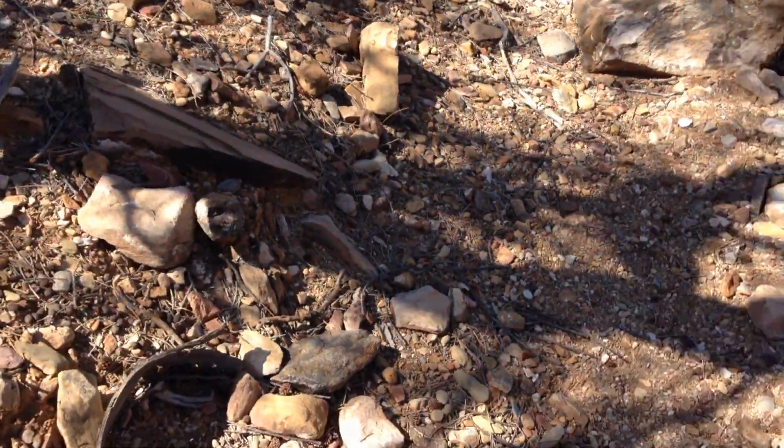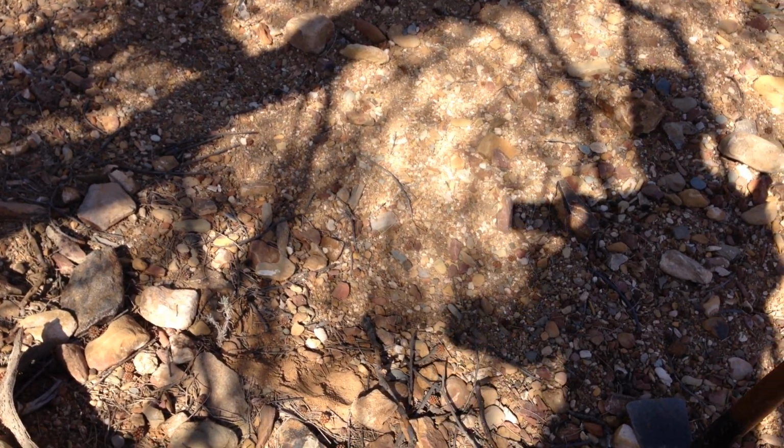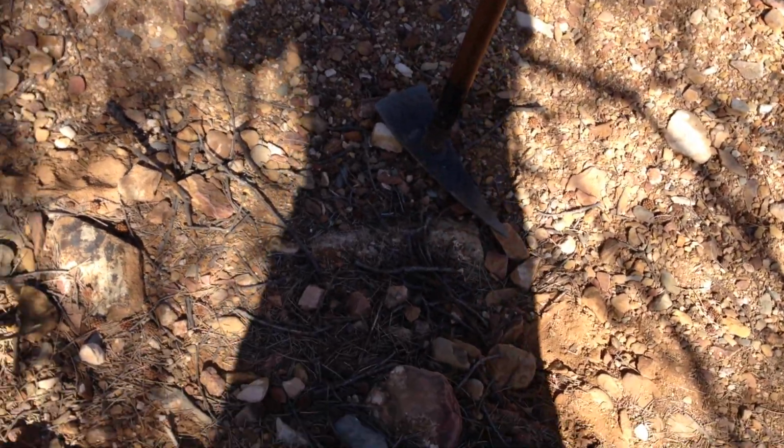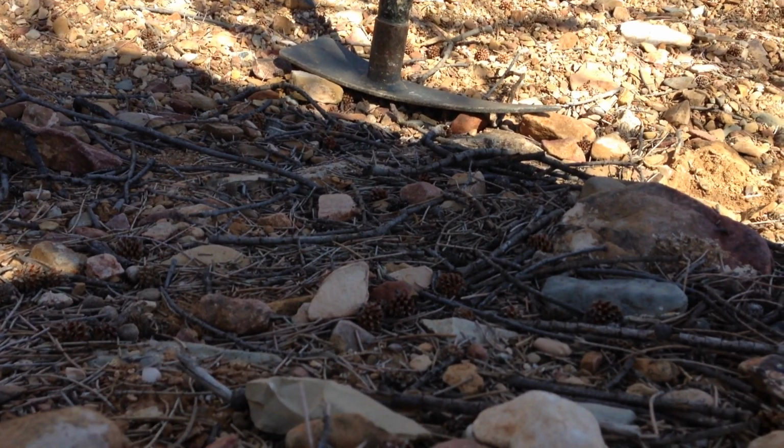So I just found another little noise here. I had actually walked over that about 20 minutes ago and dismissed it as ground noise, which is a tad embarrassing.